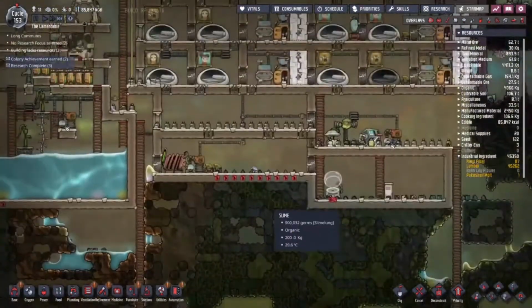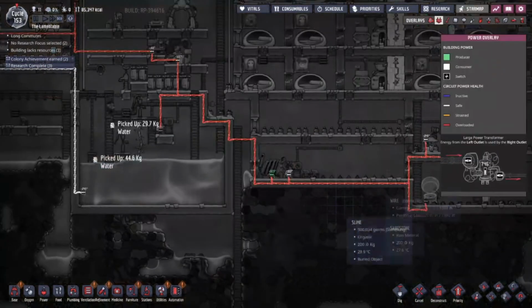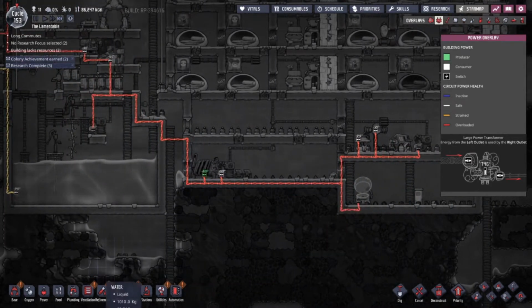I'm gonna get some smart batteries down here, hopefully, and start storing some stuff. I can then disconnect this, just completely take this off of this thing, so that these guys can all be powered by the batteries in the single coal generator.